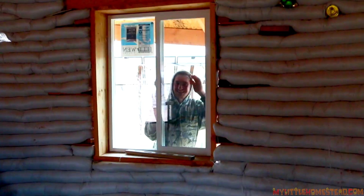We replaced that one broken window that we had. Another one cracked, so it's kind of weird that we're getting all this cracked window stuff. That's 2 down, 2 more to go.